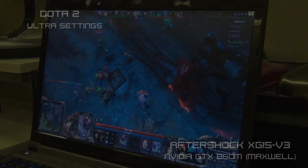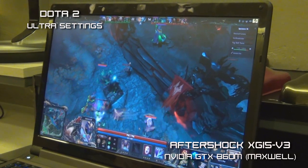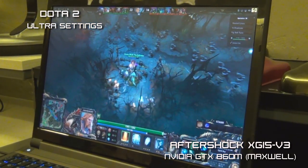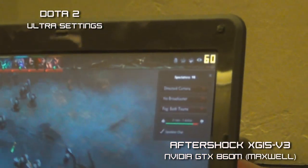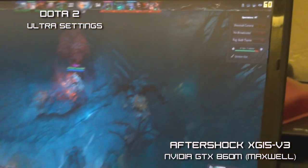So last but not least we have Dota 2. It's a game that many users, when they're purchasing a machine, they ask about. But basically with an 860M you can run games like Dota 2, LOL and so on and so forth at ultra settings at 1080p easily with FPS way above 60. We have this one with VSync on, so it actually locks it at 60 to remove tearing, but if you turn VSync off you'll easily get above 60 FPS.